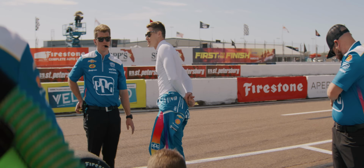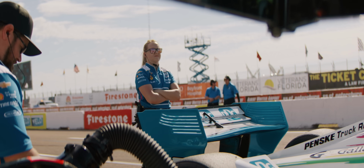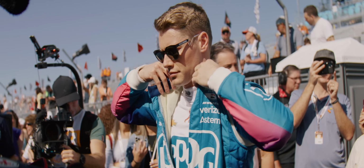We need to win a race. If we don't win a race, we need to get some points on the board, but stick around. It's gonna be a cool weekend. Thanks for being here.